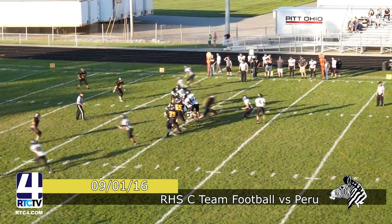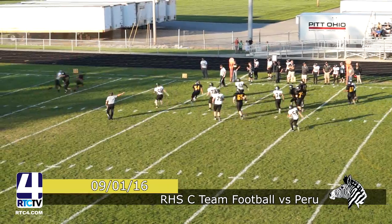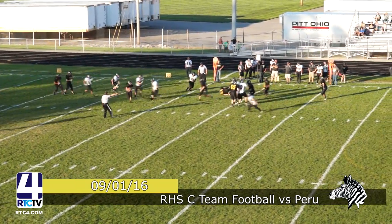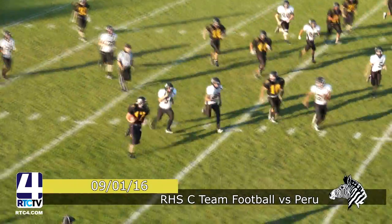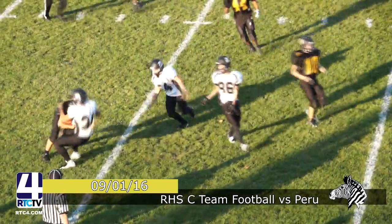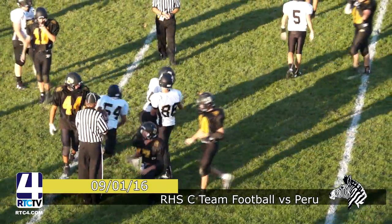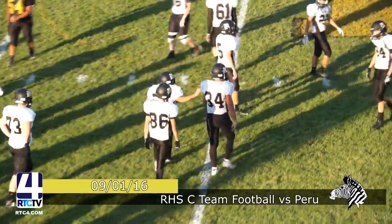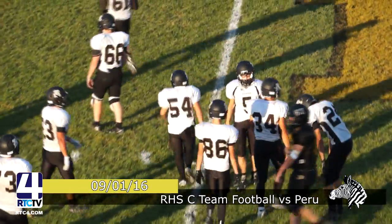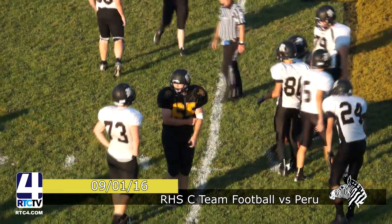C-Team Zebras, as Sailors is back, goes for the pass, and he's picked off. Just couldn't get the arm on it. Zebras got to pursue here. We'll see what happens, and some good pursuit right there by number 34. Number 17, Michael Chandler. Number 34 coming across the field with some speed to make that tackle on the interception. 5 seconds left.